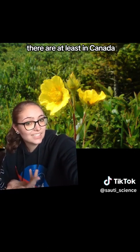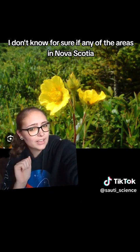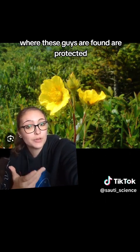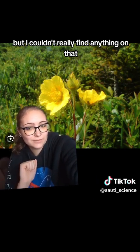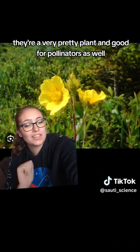There are, at least in Canada, a couple of conservation things going on. I don't know for sure if any of the areas in Nova Scotia where these guys are found are protected. I would hope so, but I couldn't really find anything on that. But there we go. They're a very pretty plant and good for pollinators as well.